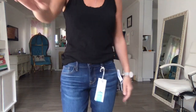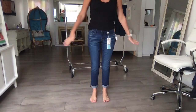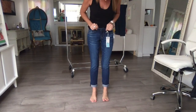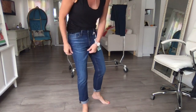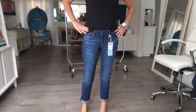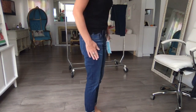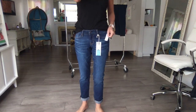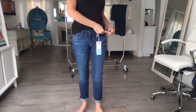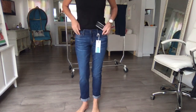I really like these. I think because they are super stretchy that I would probably go down another size because they're already loose here and here and not super tight here. I feel like they're going to start to slide down. So if you want to give these a shot, these are $34.99 if you pay full price. I don't know if I paid full price for them, but these are actually worth a shot.